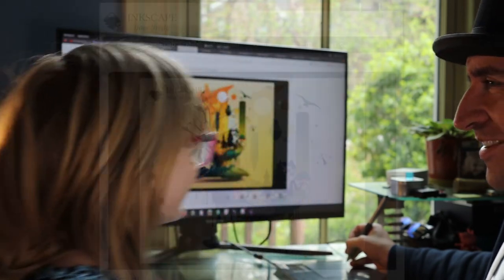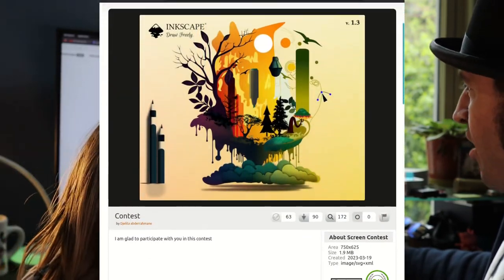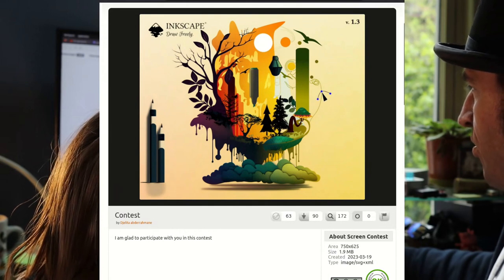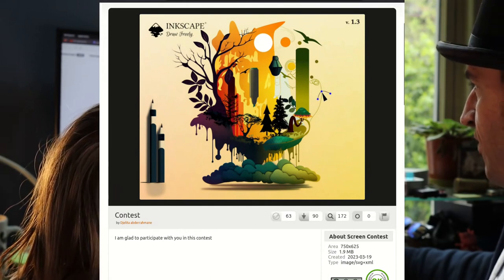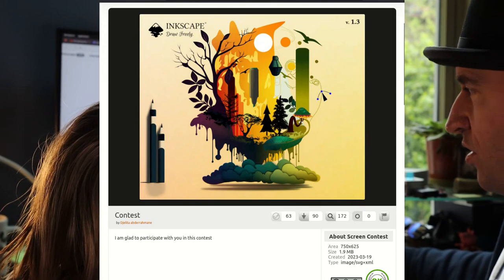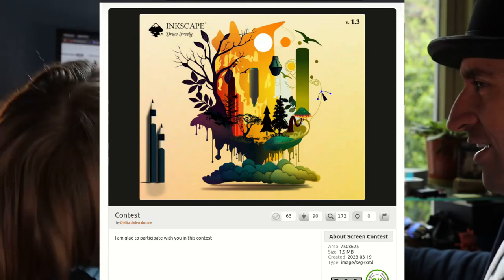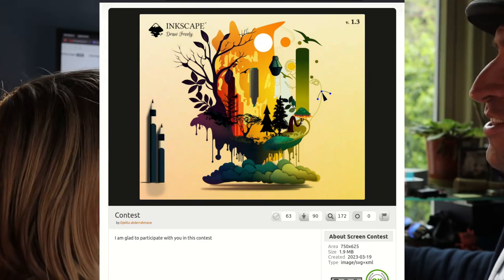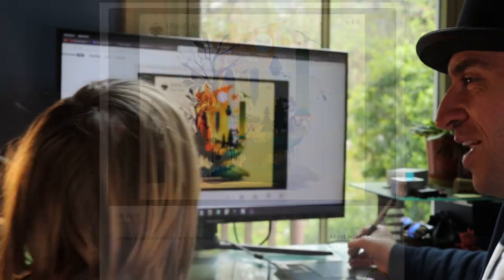So this one is called Contest. So pretty. And this is the one I voted for because I thought the rainbow effect would be pretty effective, especially on a t-shirt. Oh, it's so pretty! It is pretty. It looks delicious for some reason. It looks delicious. Taste the rainbow.